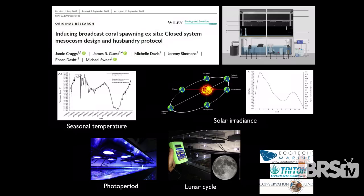And so there's been some speculation about whether this is part of the drivers of getting corals to spawn, or whether it's the seasonal temperature change. And it may be that it's not just one, it may be that they're both interplaying. The problem with doing any work in the field is you can't disentangle that. So ex situ spawning allows us to do lots of experiments so we can understand this a little bit better.